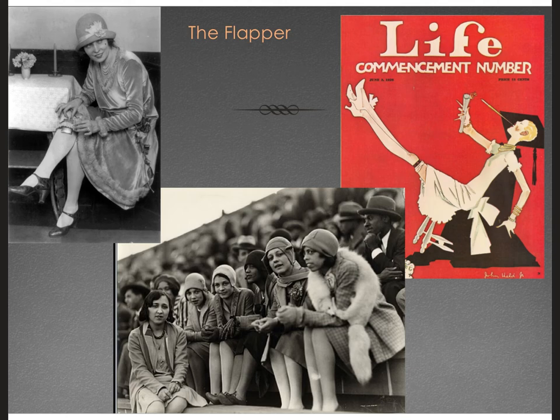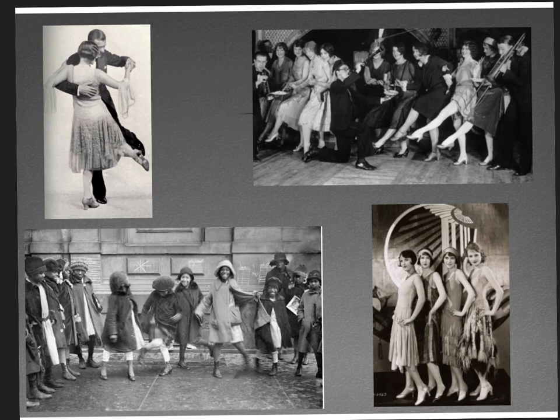You can see here that the image on the right-hand side is a cover of Life magazine. It's a girl graduating college. She's got her cigarette. She's got her cocktail. She's got her flapper dress on. Upper left-hand corner, an unknown woman in a cocktail dress around mid-decade. And look what she's got tucked into her stocking garter. It is a flask with illegal prohibited alcohol. And in the middle, we have half a dozen college girls from Howard University. And you can see how they're all typifying this glamorous, youthful, sporty, like-to-have-fun sensibility.